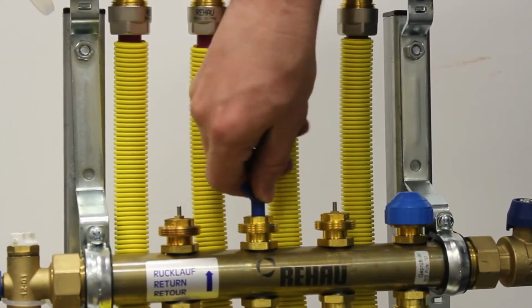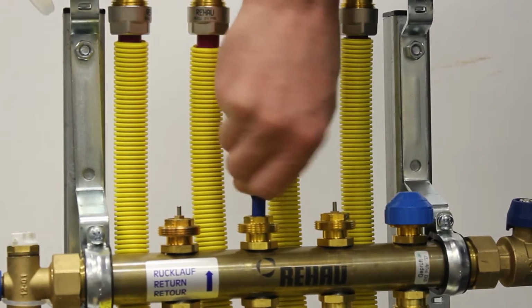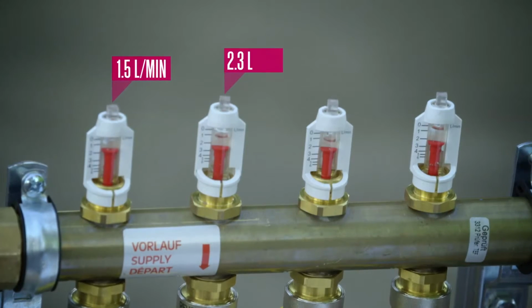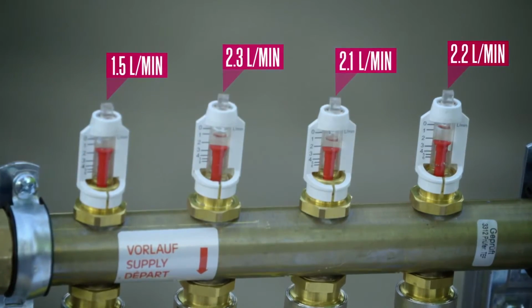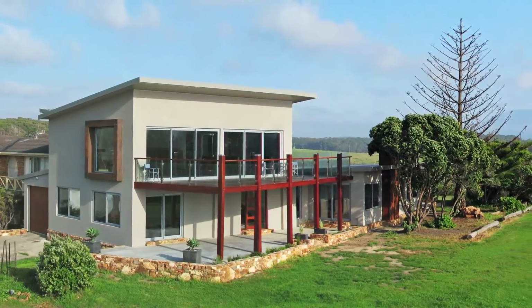The control spindle is located under the blue cap on the return valve. Check the flow meters match what is recommended on the hydraulic balancing table and adjust accordingly. The installation is now complete.